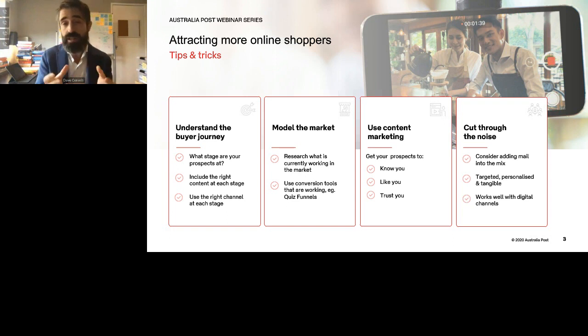And trust is about building your credibility in your content marketing. Demonstrate your expertise. So use content marketing to develop content that builds KLT, that know, like, trust method. Now, the final realization is that you need to cut through the noise to be heard, right? At the moment, we're finding that physical mail marketing is definitely our number one secret cut-through channel in terms of ROI for small businesses. Why?